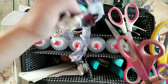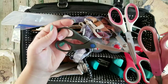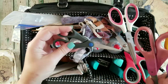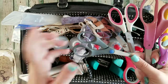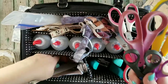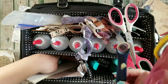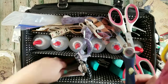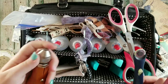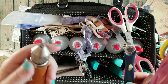Oh, and this is a bunch of scrap stuff that I have to reorganize. These are also fabric scissors. These were my grandmother's, so I really use them sparingly because it's a little piece of her. And of course, my rotary knife. You gotta have a rotary knife, and I love this small one. Hey, look, a pen. Nice pen. And my awl. My trusty, dusty, actually not so dusty, it's always in use, awl.